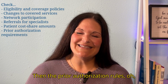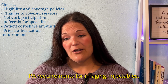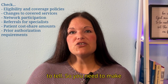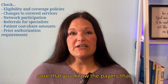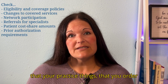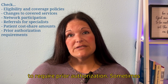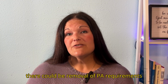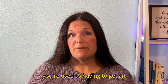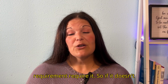Then the prior authorization rules, oh, so fun. There could be new PA requirements for imaging, injectables, medications, procedures. It's just hard to tell. So you need to make sure that you know the payers that you deal with, that the patients have at your practice, and whether things that you order, things that you perform, are going to require a prior authorization. Sometimes there could be removal of PA requirements. That happens sometimes. So maybe something you're used to having to get an authorization on will no longer require it.